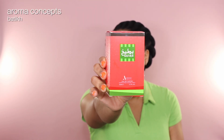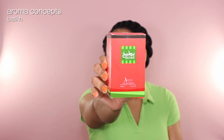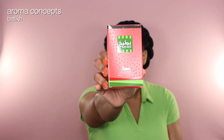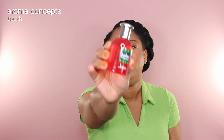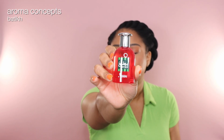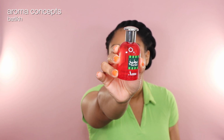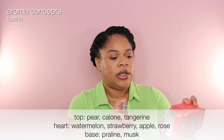And again, just because it's new to my collection, I just wanted to show you all the packaging. So here is the box and I guess you all can see that texture. But let me show you all this very, very tiny bottle. Here it is. Super simple, and you know, for the price point, it gets the job done. But I'm sure you all don't care about that. Let's talk about the scent.